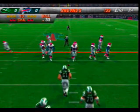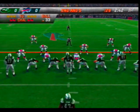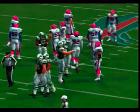Ball on their own 33-yard line. Hand it off to the back, who is there for the tackle at the 38-yard line.